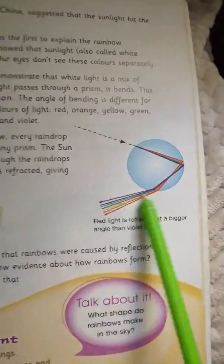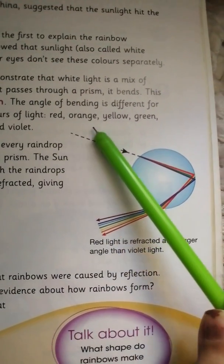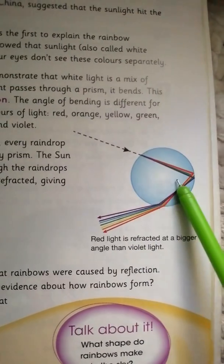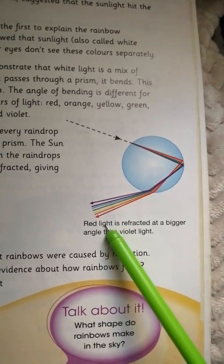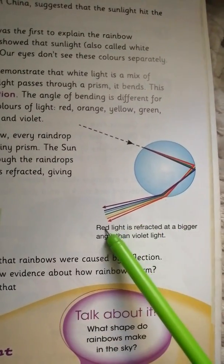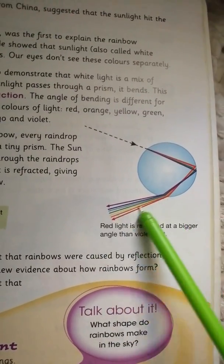As you see it here, the white light is walking. It enters the glass of the prism. It bends here, and it breaks, showing the different colors. Each one of them has a different angle. That's why we can see them separately. That's why we can see each one alone.